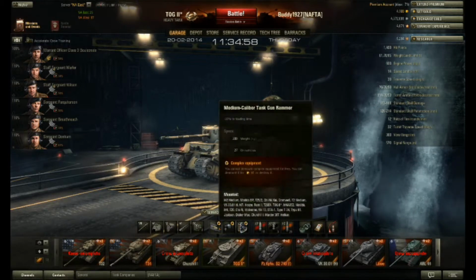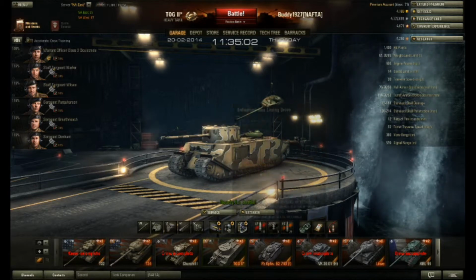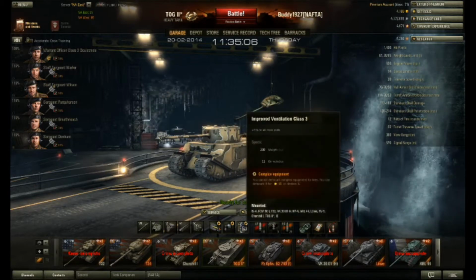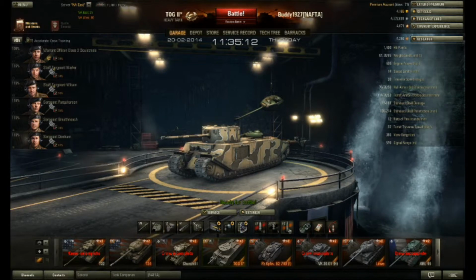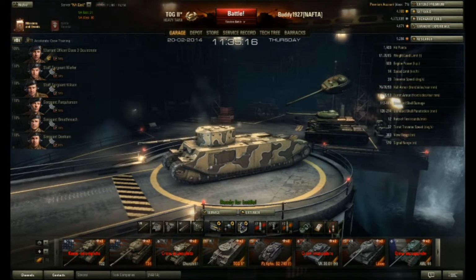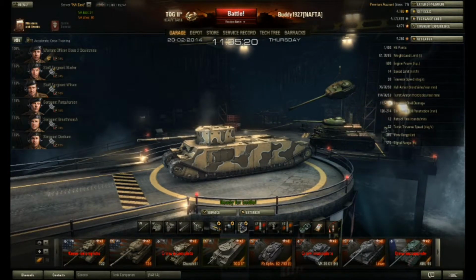I do have the shell rammer, medium caliber gun rammer. I do run this with enhanced gun laying drive, and I do run this with vents. I run only standard AP rounds, and I do have a couple HE rounds loaded on this tank. So let's go see what this tank looks like when it's in action.